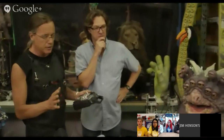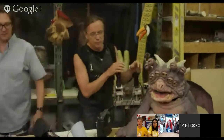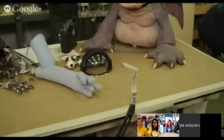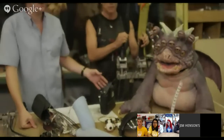Every project is different. Everything we do is unique and wonderful. Here's a cable mechanism for a tail. And just look how lovely, nice, and precise a movement you can get. Wow.